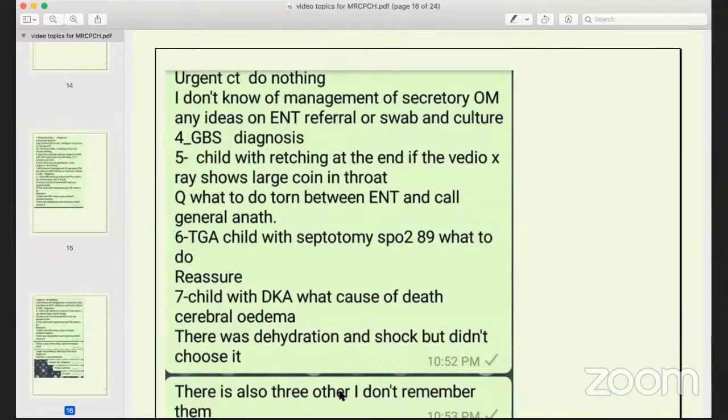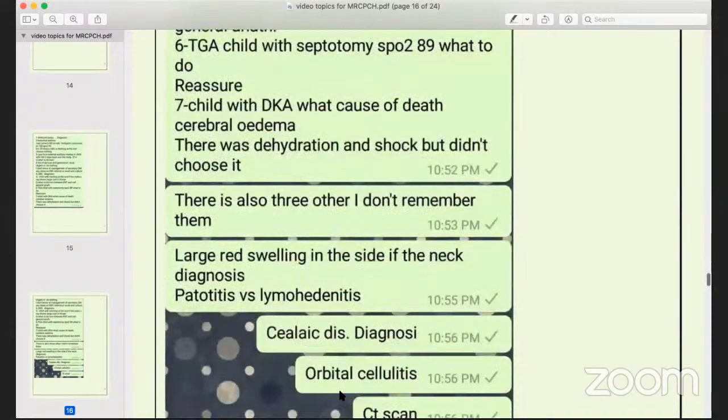Okay. I don't know the management of secretory otitis media. Any idea of ENT, GBS? Okay, this is the same.